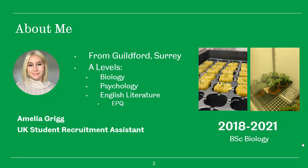When I was looking at applying to biology, I was a bit worried about the fact that the only other science I did at A-level was psychology. I think there's a bit of a stereotype or an expectation that to succeed in a science subject, you need to have done everything at A-level, so chemistry, physics and maths, even if you're studying biology at university.